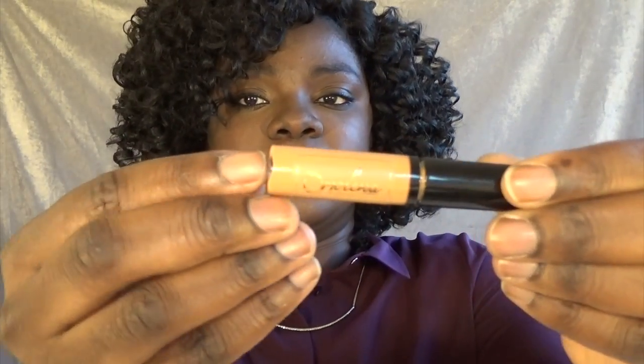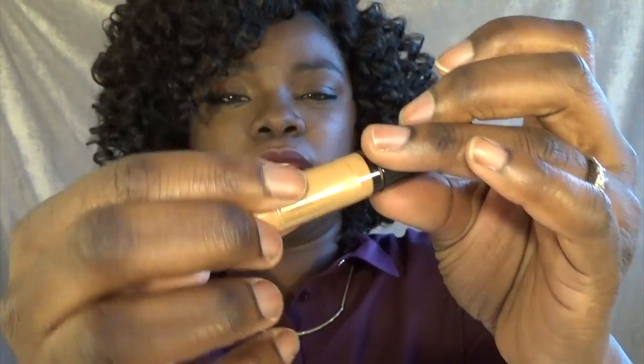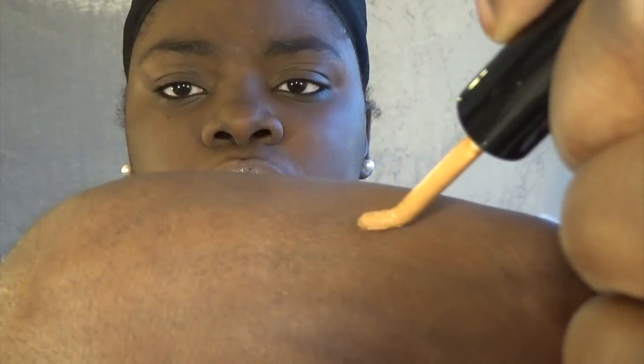The next thing I got was a concealer. Y'all, let me show you the packaging, okay? It has a sticker. You might not be able to see this because of the light, but it's a sticker. Now, this packaging is not as bomb as the foundation packaging. And I'm pretty sure as they continue to grow, then the sticker might go away. Or, I don't know. But it's just a sticker, it's not printed onto the packaging like the foundation.